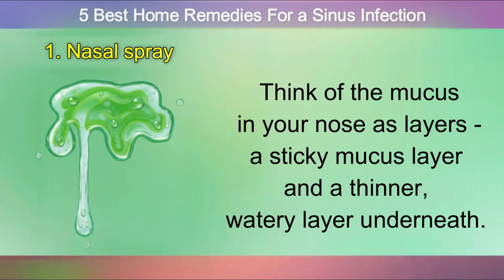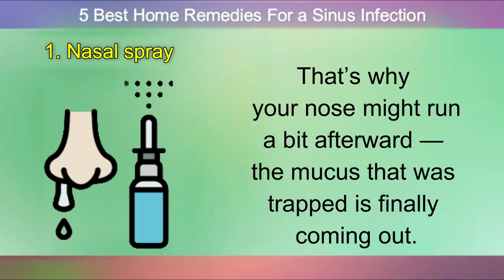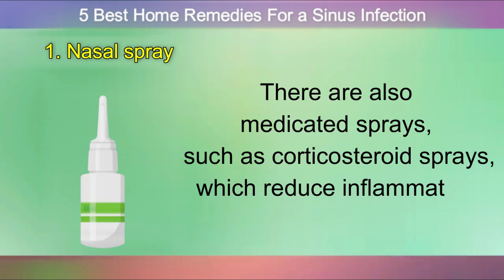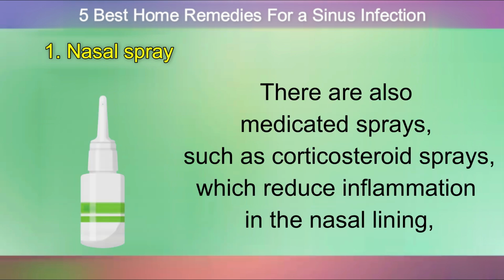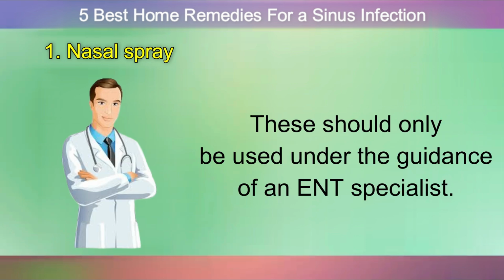Think of the mucus in your nose as layers, a sticky mucus layer and a thinner, watery layer underneath. When you spray, the moisture droplets stick to the mucus and help loosen it, making it easier to clear. That's why your nose might run a bit afterward. The mucus that was trapped is finally coming out. There are also medicated sprays, such as corticosteroid sprays, which reduce inflammation in the nasal lining, one of the main causes of sinusitis. These should only be used under the guidance of an ENT specialist.